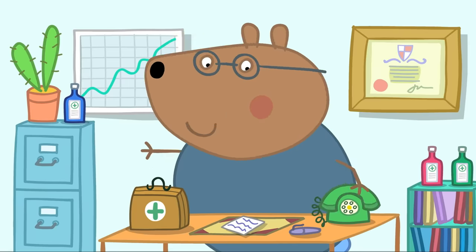Your time is up! 1, 2 and 3! That's us! Let's see who can get back first. We'll have a race! Yes! Pedal faster, Daddy! I'm not sure I can pedal much faster. Oh, Daddy Pig, I'll do the pedaling. Quicker, Mummy!